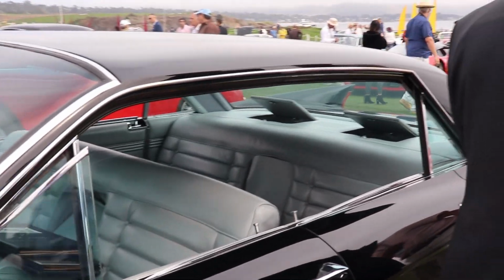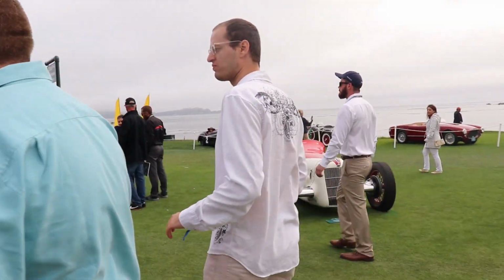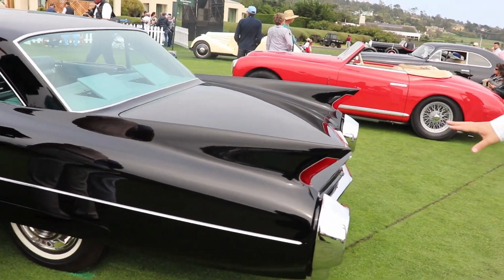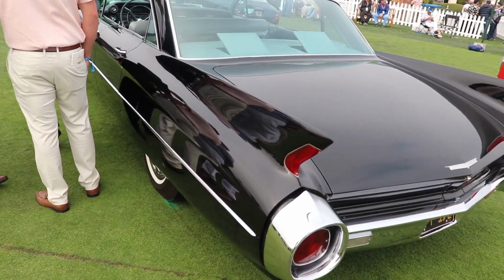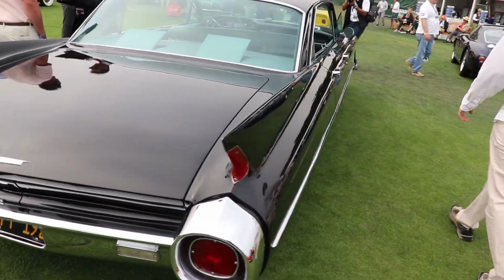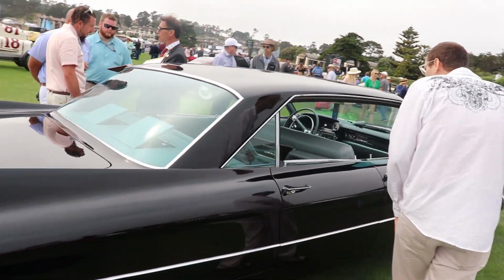This car is coming around here. They used our car here. It still has these very iconic tail fins. It's jet engine design. Not all of them had a double body. This article is beautiful.